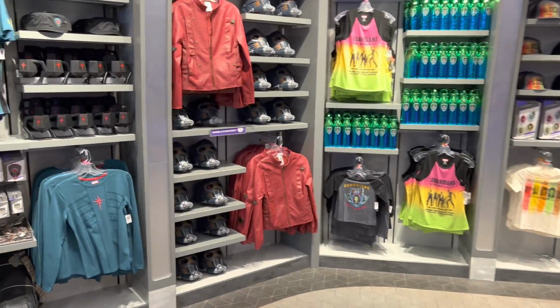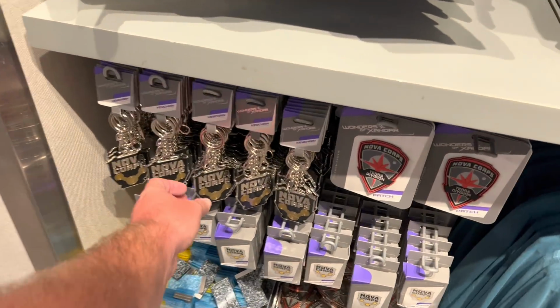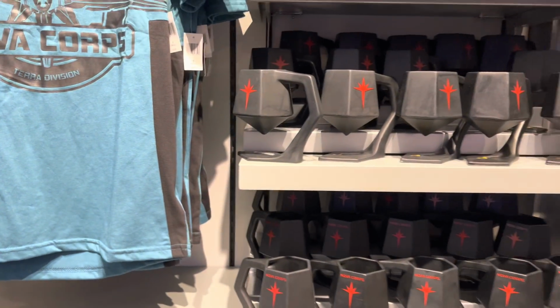But yeah, I do like the way they don't make you go through the gift shop. It keeps the ride moving a bit quicker. I think everyone just gets off and gets moving on with their day.